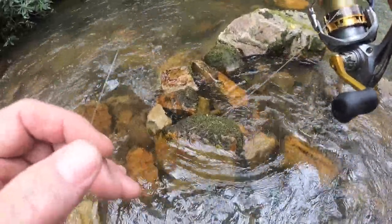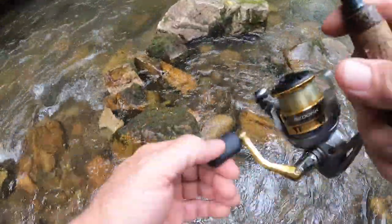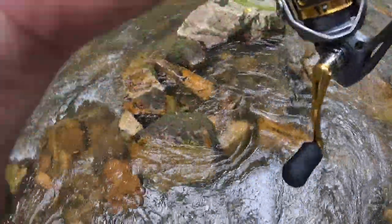But the key is don't get on top of the hole, stay back. And don't make a big splash with your bait when you throw it in there. You just want a soft, subtle presentation.